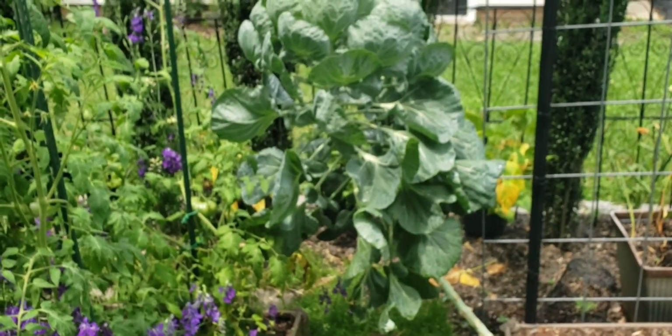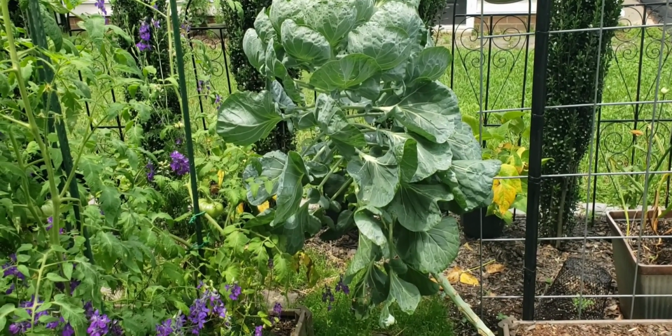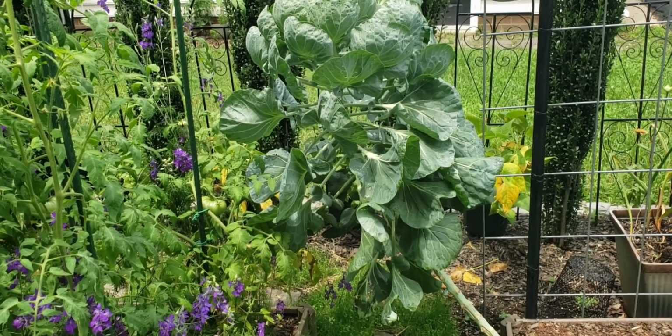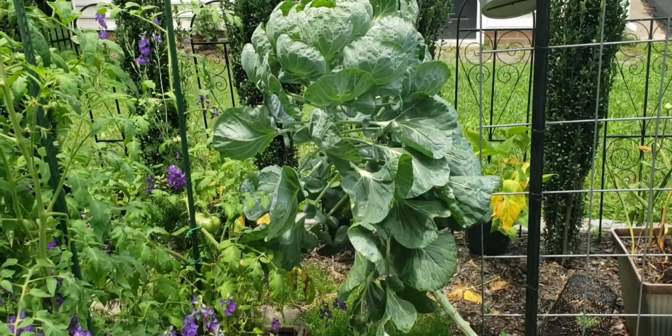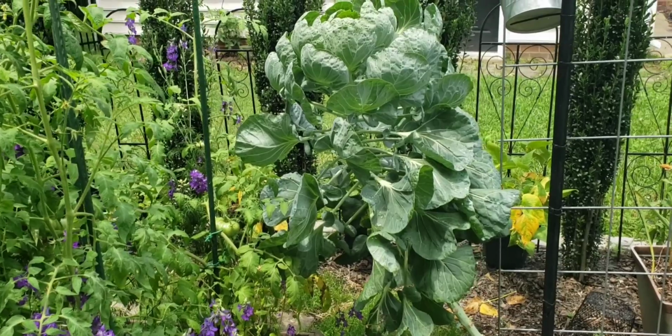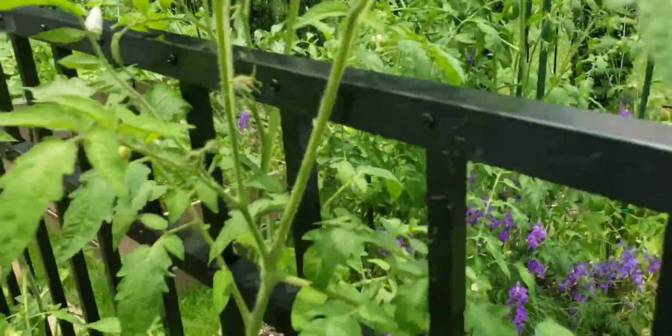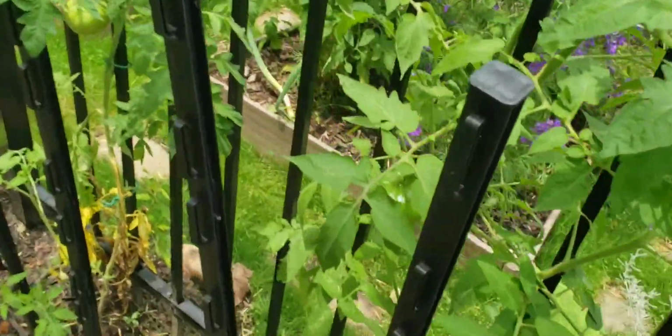I definitely need to harvest that Brussels sprout. It has such a strong odor. It's coming all the way towards me, like I can smell it. I think I'll try to get in there and just cut whatever Brussels I can find and take that out. I have an aversion to the smell of ripe brassicas. I don't know why, I don't like that smell at all.